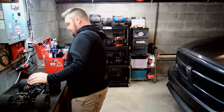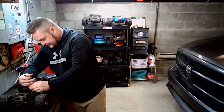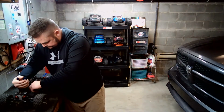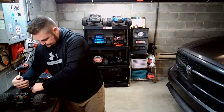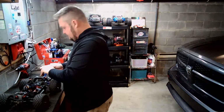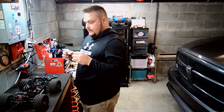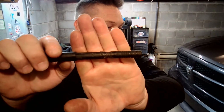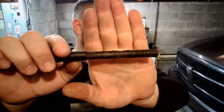Man, that drive shaft is... I think you need to get a new drive shaft for this thing. It looks like it's seen better days. This whole thing is pretty beat. You can see in there where it's had a couple rocks stuck in it, especially right on this part. It has worn down pretty good.